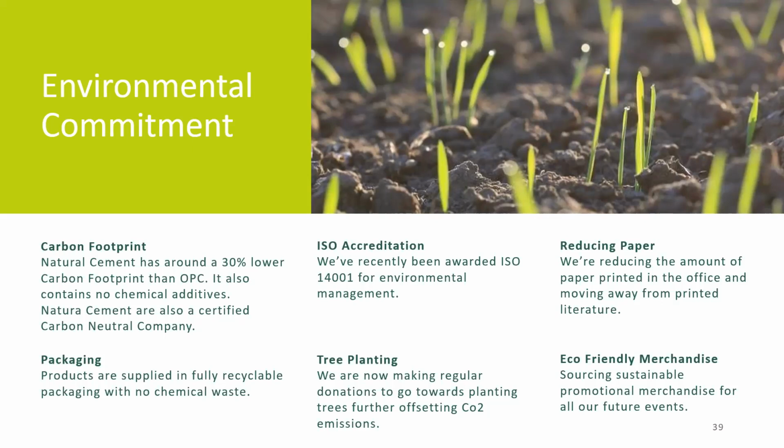we've also been working with a company called Carbon Neutral Britain to offset our carbon emissions even further. We've actually become a carbon neutral company within the last 3 or 4 months. That's been sorted through a few different carbon offsetting schemes. We've also been awarded ISO 14001 for the environmental management procedures that we've put in place, reducing things around the office, etc. All the packaging is fully recyclable, and things like that as well, contributing to being a more sustainable company.